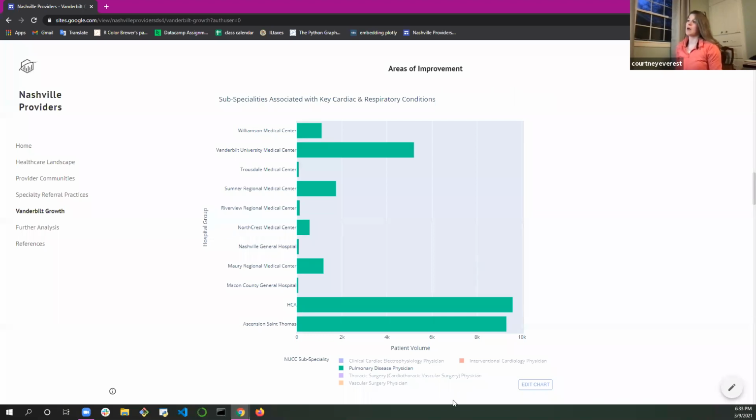Matt mentioned this in his tree map, but this gives us a very stark view of how HCA, Ascension St. Thomas, and Vanderbilt compare as the top 3 hospital systems for pulmonary disease referrals. So pulmonary disease is, we hear a lot about COPD, chronic obstructive pulmonary disease, emphysema. There are high rates of comorbidity with other conditions like diabetes, obesity, and we also considered that in the coming years, there will probably be an increase of research and understanding of the long-term effects of COVID-19 in the pulmonary function of an aging population, even with people who may not have necessarily had a very severe case.